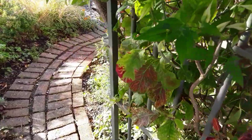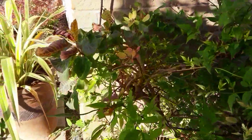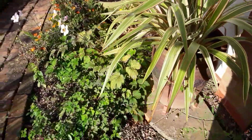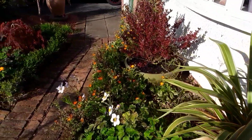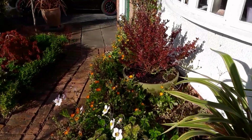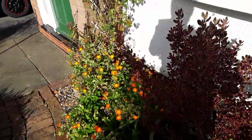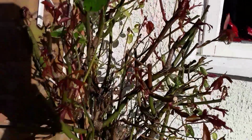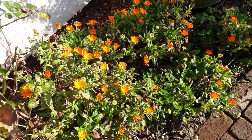I'm going to take you into the front garden. Excuse the noise of the traffic. You can see the signs coming. But this is south facing, so there's my shadow. See if I can keep out of the way. So we've still got flowers. The calendula's there. My husband cut the roses down, but they're having a second flurry. We'll have a spell of cold weather and that'll certainly stop them.